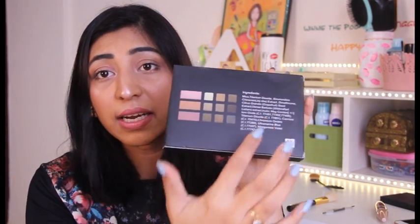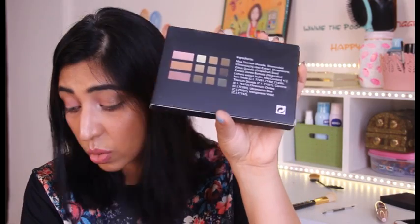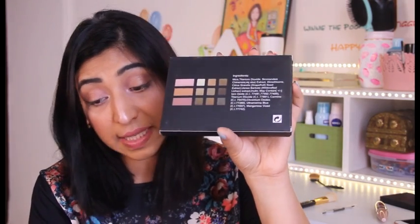it has the ingredient list also mentioned over here, and nowhere in the ingredient list does it mention paraben. So I hope whatever is written here is actually right, but you never know. And by the way, this is the whole look which I have created using this palette.